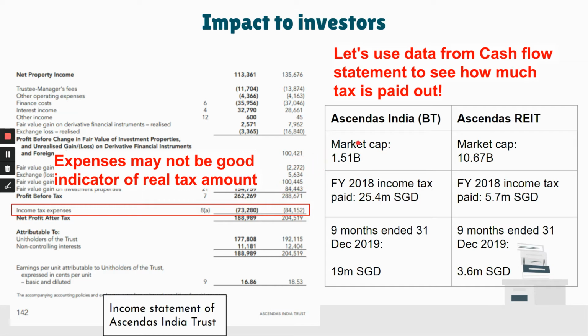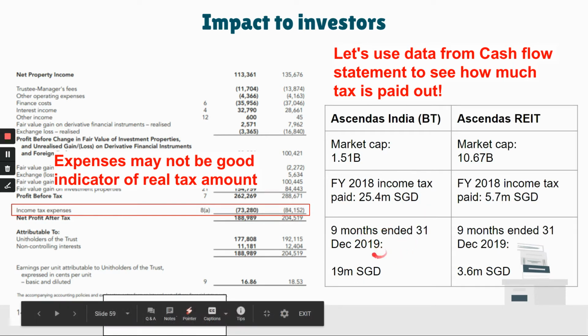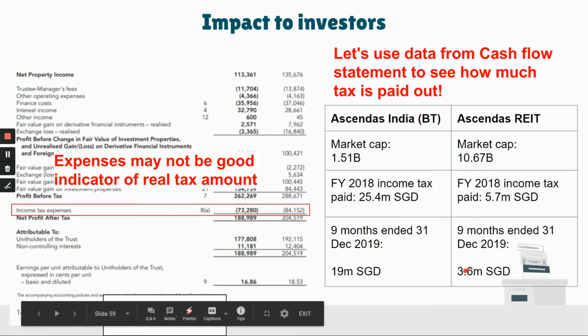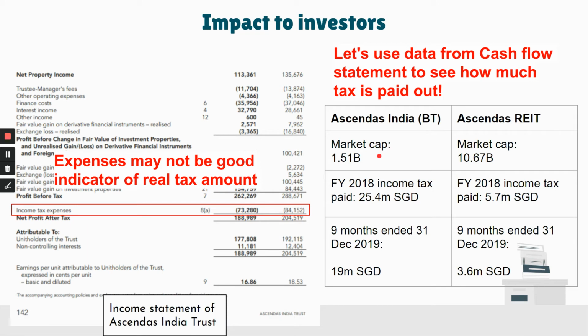So let us use the data from the cash flow statement of both Ascendas India Trust and Ascendas REIT. Once again, remember that Ascendas India Trust is a property trust that is almost 8 times smaller than Ascendas REIT. Over here you see that in 2018, they paid out $25.4 million worth of income tax, and in the 9 months ended 2019, they paid out $90 million worth of income tax. This is very significant as compared to Ascendas REIT, because in 2018, they only paid out $5.7 million, almost 5 times less than Ascendas India Trust. In the 9 months ended 31st December 2019, they paid out $3.6 million. So you can see that Ascendas REIT is almost 8 times bigger than India Trust in terms of size, and they are paying a way lower amount of income tax.